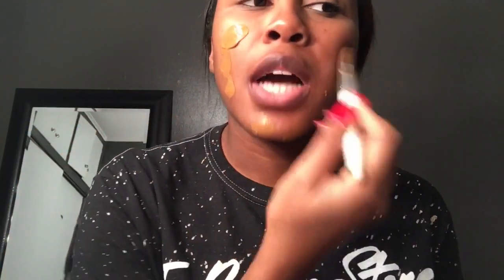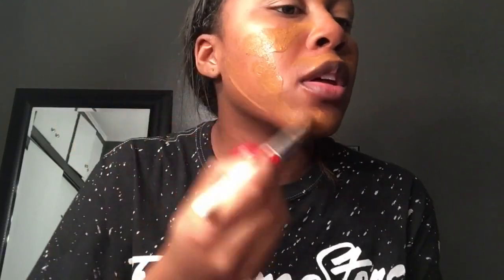So I'm going to apply this, just a little bit on my brush, and then I'm gonna dot it all over my face like this. I'm gonna get all these areas. And then I'm gonna buff it out. No, this is not how you blend it. You're just applying the foundation on at this point. That's all you're doing, is applying the foundation.